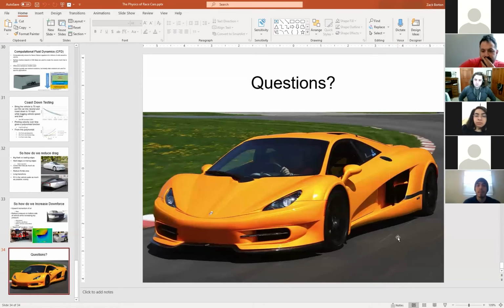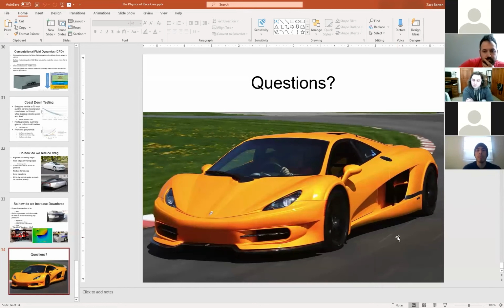I do have a question. I don't remember correctly which one was the most efficient as the test for the vehicle, but if I'm not mistaken, is the CFD the less efficient method, or the one that is less accurate?